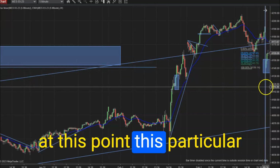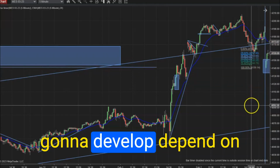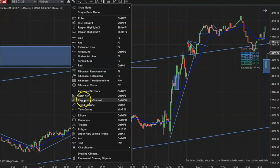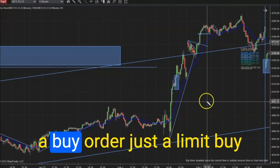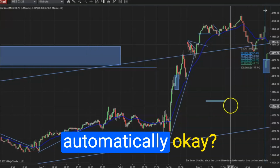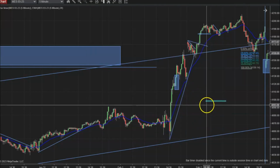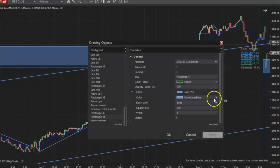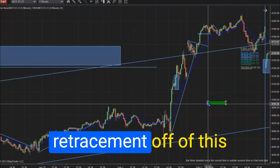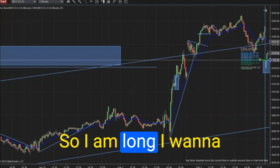What does that mean? At this particular time in the market, I would like to buy from here to here. How I buy through here is going to depend on how the market develops and how it gets there. But as a starter position, I would go ahead and put in a buy order, just a limit buy order in the market, and we're going to do that automatically. So what I do at this point, as I see this, is I want to buy a 50% retracement off of this move, and my stop is going to be below this box. So I am long. I want to be long from here.